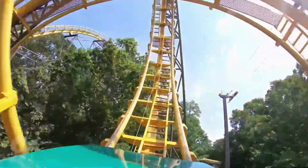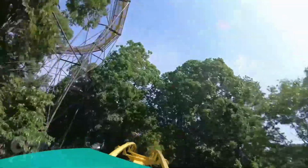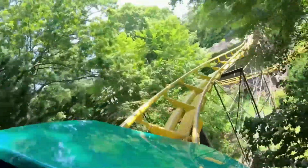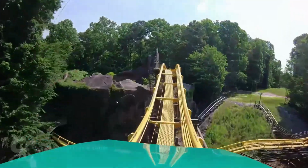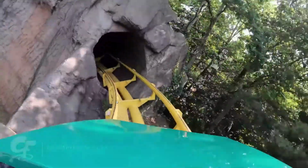This ride's layout is interesting. It was built 41 years ago, so the layout's very old-fashioned. You have a heavily terrain-based coaster here.